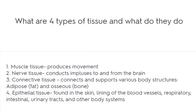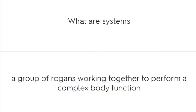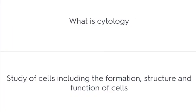What are 4 types of tissue and what do they do? What are organs? 2 or more kinds of tissue together performing special body functions. What are systems? A group of organs working together to perform a complex body function. What is cytology? Study of cells including the formation, structure and function of cells.